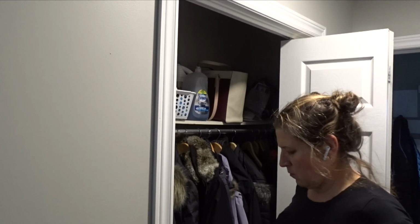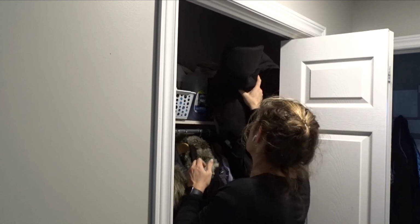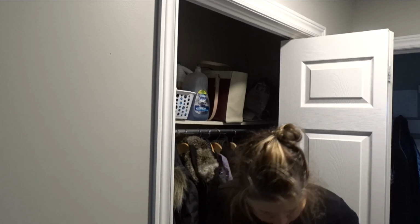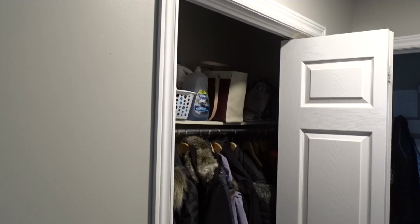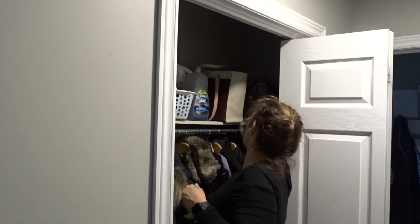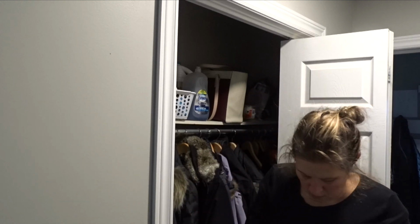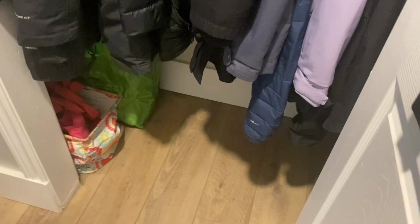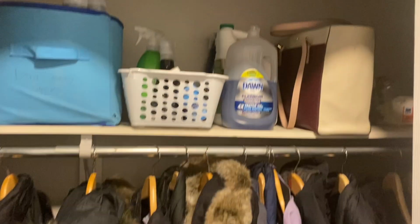And then I also have a blanket that I want to keep here. I just have to fold it a little bit better. It's one of those ones that folds and it has a handle. And then also some shoe polishes and shoe protectors I keep in here. So this is what is going out of the closet, and then here is the way the closet looks, all nice and clean.